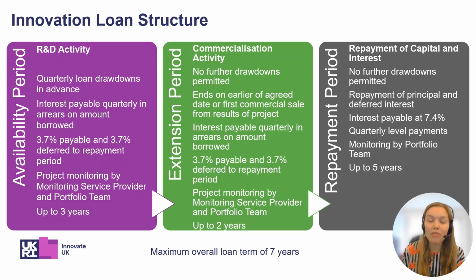The maximum length of this part of the loan is up to 3 years, and during that period you'll be monitored by a monitoring officer and our portfolio team that will look at the financial health of your business. The extension period is when the R&D activity is complete, but you're carrying out that pre-commercial activity for you to get to market.